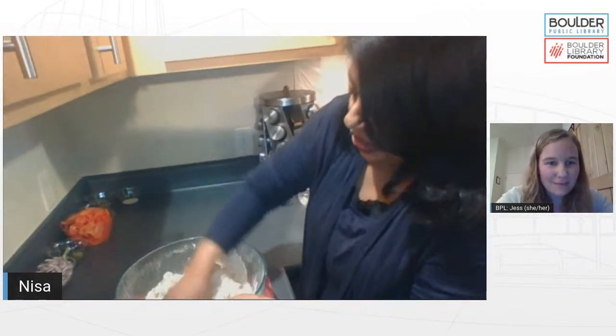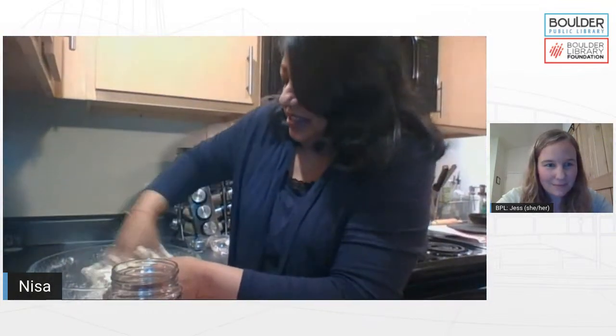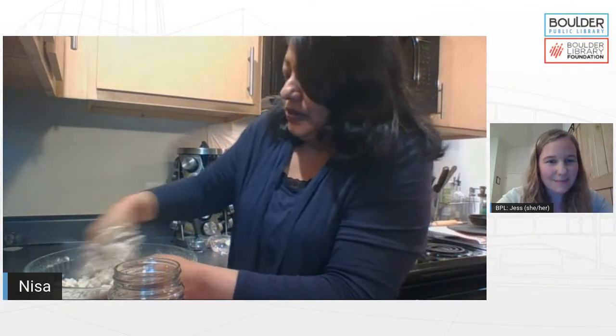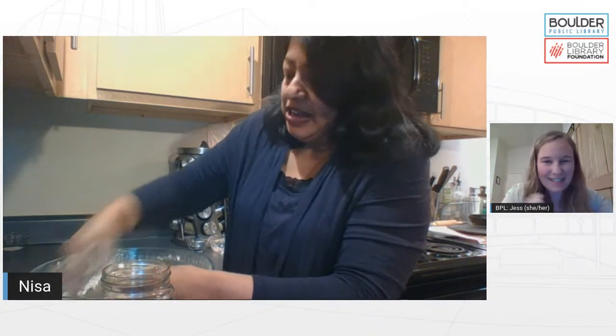Mix well and knead well. We can use an electric mixer, but if we use our hands, it tastes better. Better to use your hands than to use a spoon or a mixer.